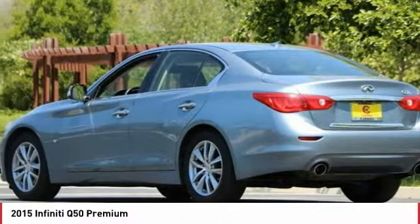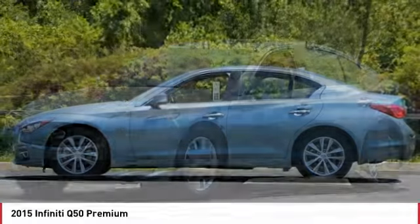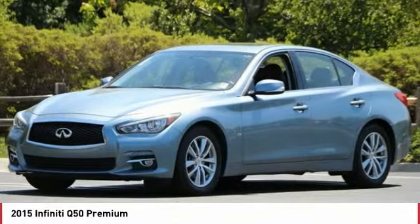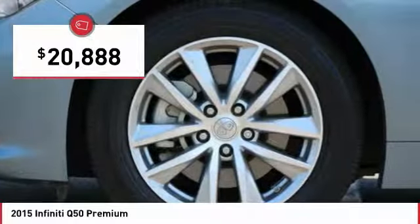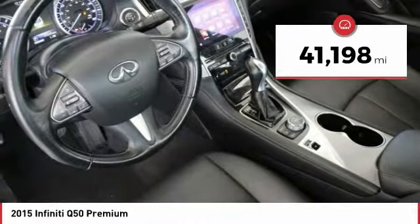The engine block is crafted out of aluminum alloy to help reduce weight and increase responsiveness, giving you incredible power and a truly thrilling drive, and is priced below $25,000. This vehicle has less than 45,000 miles.